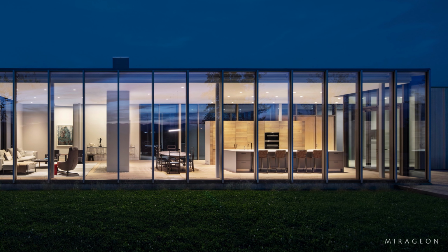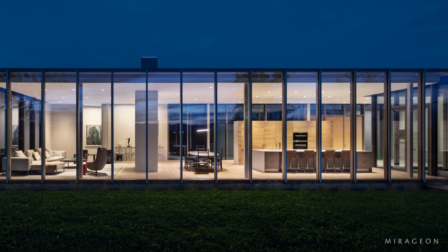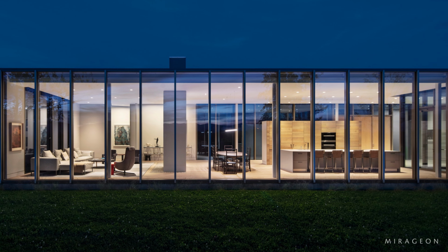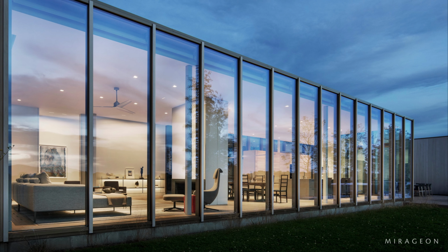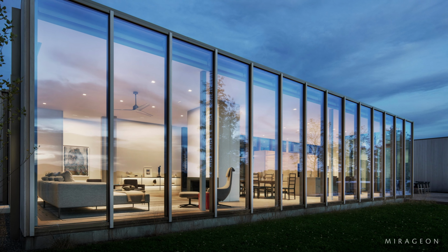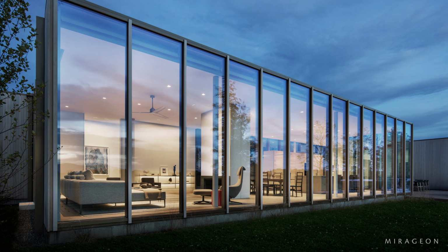The house's elongated footprint is reminiscent of the long, low-lying characteristics of agricultural buildings that dot the surrounding regional landscape. In the evening, the house's external facade blends into its surrounding environment, while the interior comes to life like a carefully curated gallery.